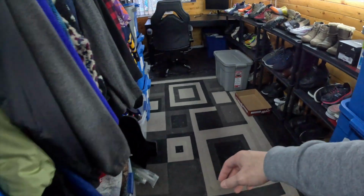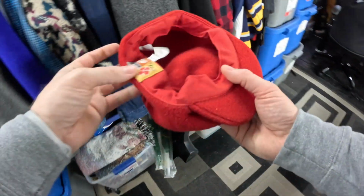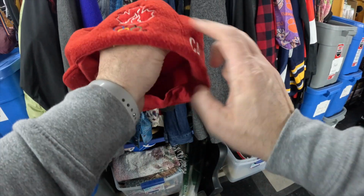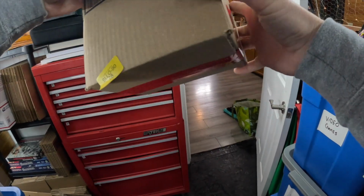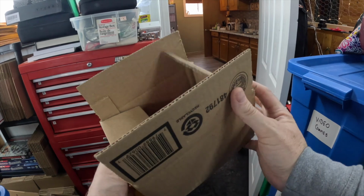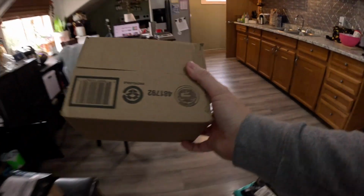All right, another Poshmark sale. Now I just saw this one. Yeah, it's sitting here right on top. It's this Roots hat. It's a vintage Roots hat, 100% polyester. It's an Olympics one. Sold for $22 on Poshmark. I think I'm going to put it in a box, even though it probably doesn't need to go in a box. I already had this one made up for something else, so we'll do that. I think it sold for, like I said, 22 bucks on Poshmark. Picked this one up, I believe, at the Goodwill bins. Haven't had it too long.